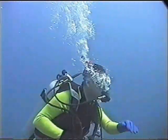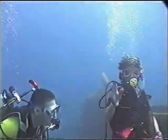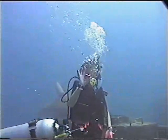We use the computer a lot. I actually used Nobletech's software for charting, and we did a lot of our route planning on the computer.